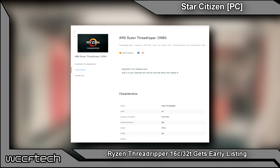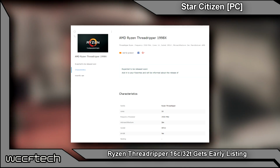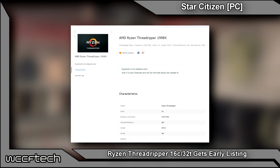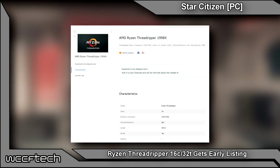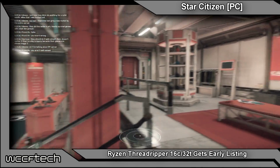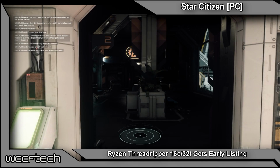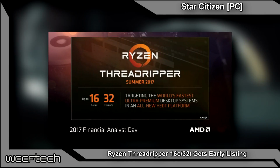If you want to look a bit more in detail on this, we do have these listed over here on the article on the website, showcasing the block diagram for the chipset as well as how the CPUs are laid out. We're going to start off here at the top of the chart with AMD's 16-core, 32-thread Threadripper flagship, the Ryzen 1998X and 1998.